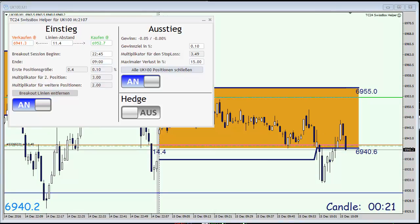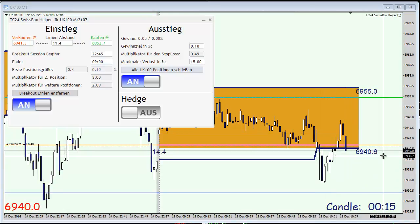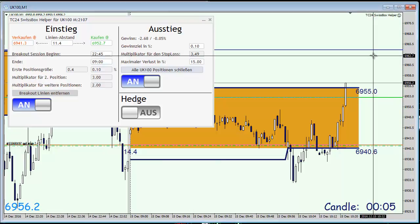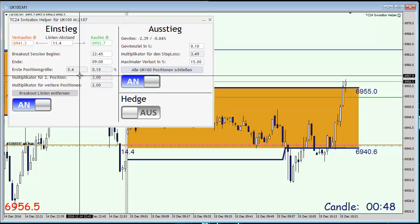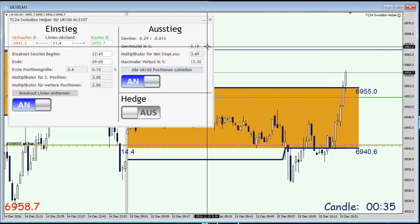11 minutes past 9, and you can see that the market has changed, and we are now more or less break even at our point of entry. So let's see what the next couple minutes will be. Change of direction, and we are now in our second trade, long, and you can see that our take profit is on the upper side at 6,964 points. For those of you who haven't watched our introduction video to the SwissBox helper, our position size in the second trade has been tripled, and even though it has been tripled, once we are out here at this level, our account balance has gained a profit of 10%.